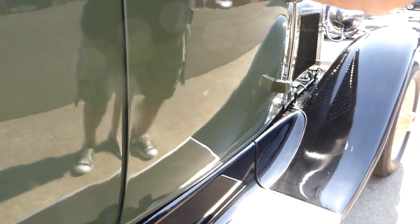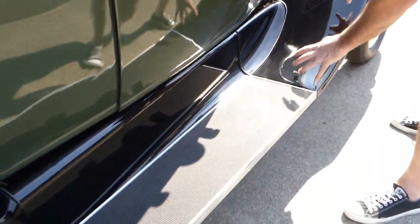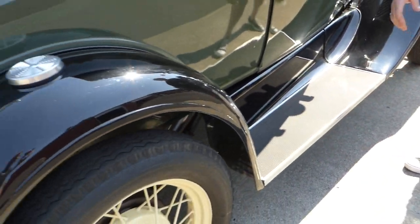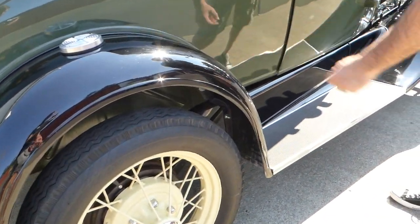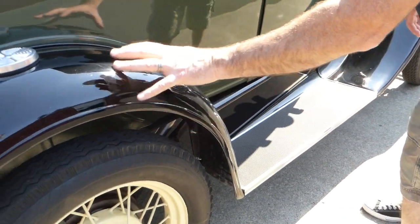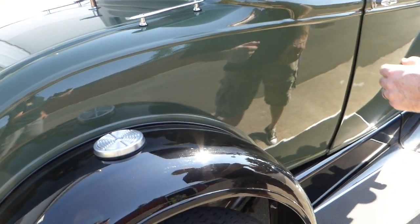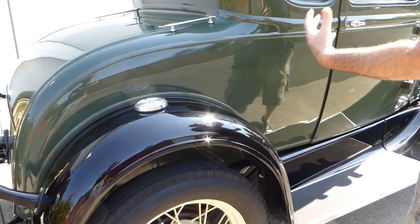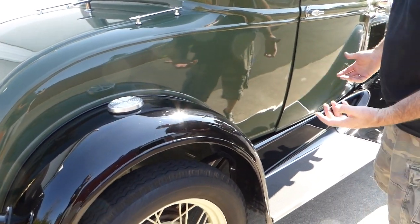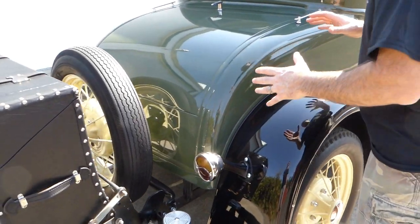This is an all-metal body with fiberglass fenders and running boards, because really commonly the fenders on these got so beat up because they stick out. So you've got these nice fenders, finished in this nice gloss black. I believe it's a base coat clear coat paint, so I'm sure it's better than it was new. But since we're back here, let me point out some of the attributes.